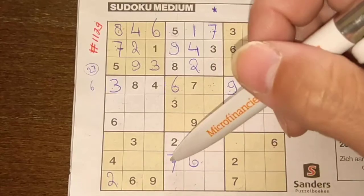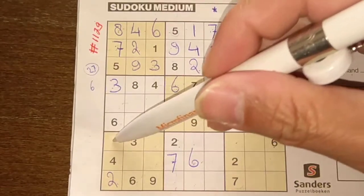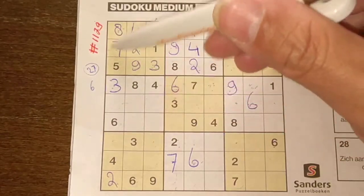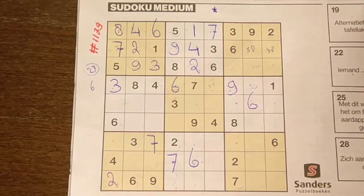7 in the last row, 7 in a row above. So in that row, the only two places for the 7 are here or there. We see here 7, no 7 there. 7 should be here.